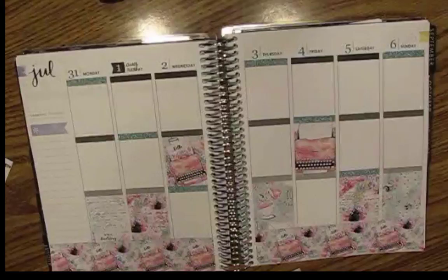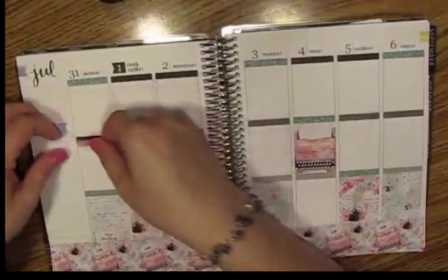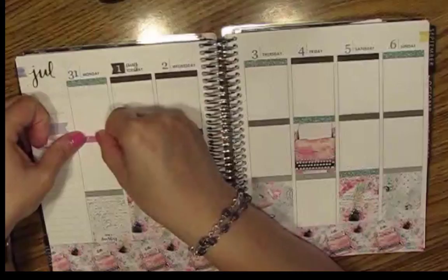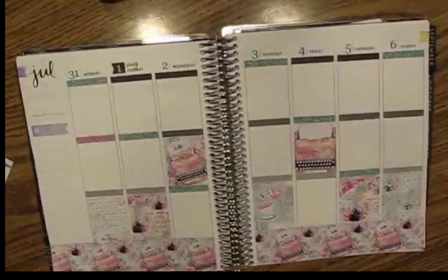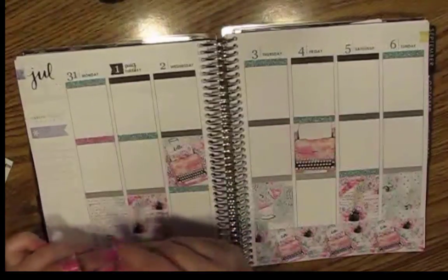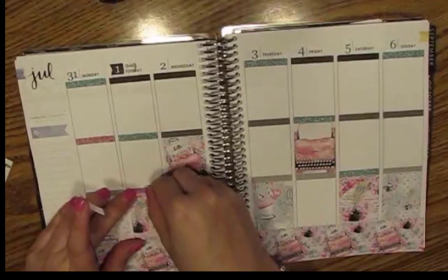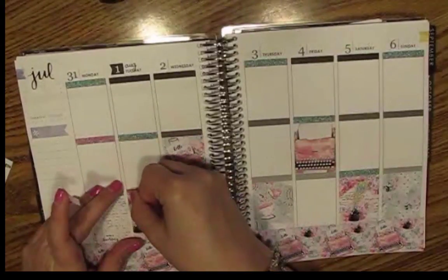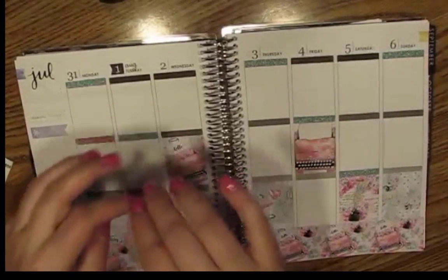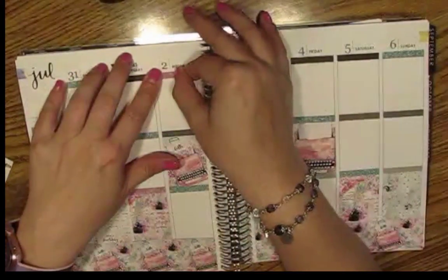Let's do this pretty raspberry color. And we will do it right here. My favorite color is actually blue. However, everybody thinks it's pink because I do love pink. I think pink is so pretty. It's very girly. I'm very girly. And it just makes me happy. So if I can use pink in my planner, it is always a very good day when that can happen.